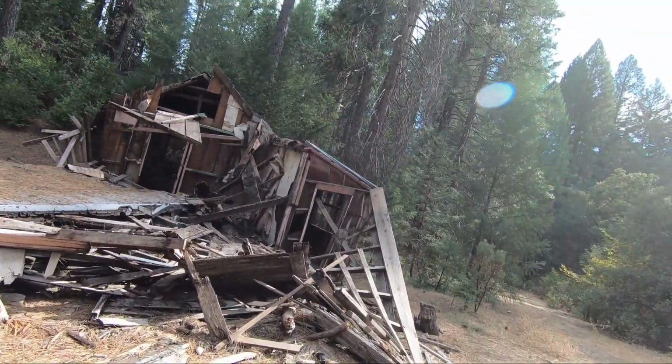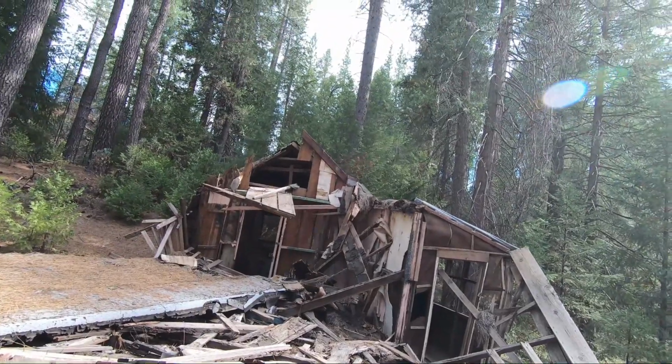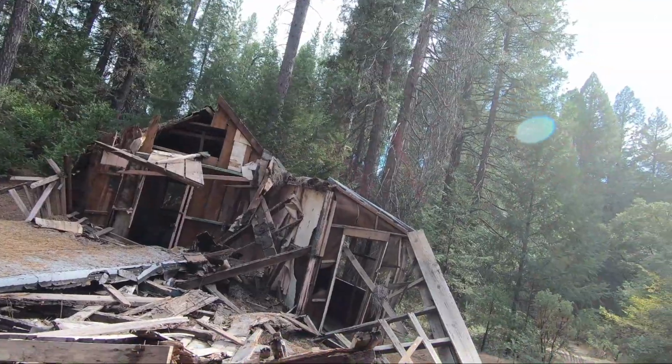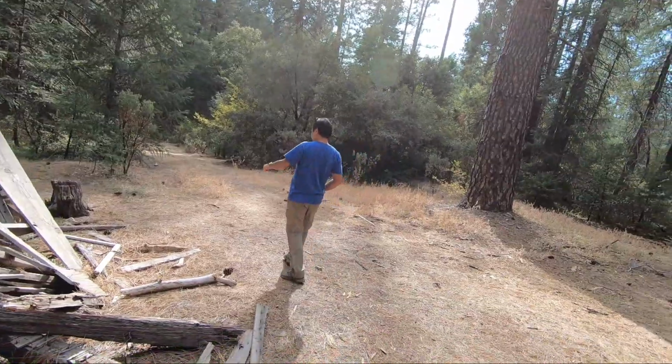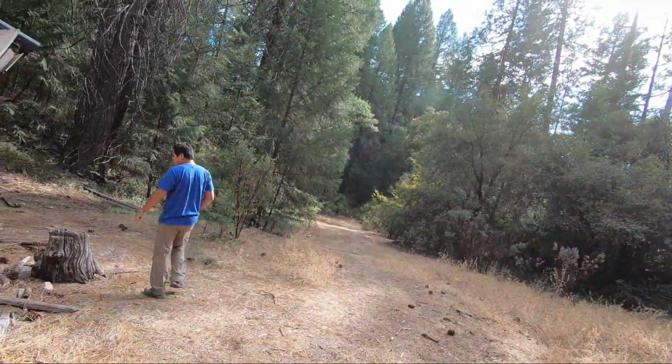And this over here looks like it just collapsed. Okay, I don't know. It has like a mini door on it. Was it insulating? What is that? Maybe.